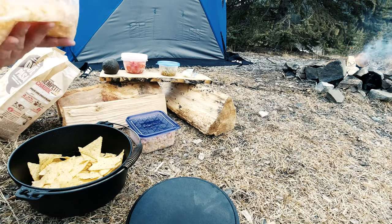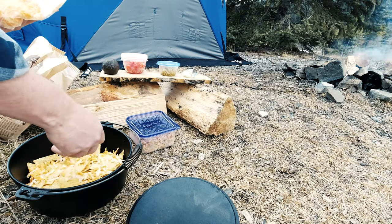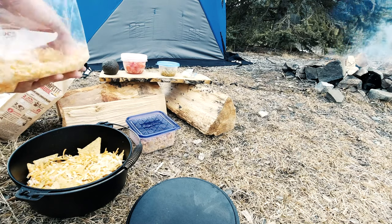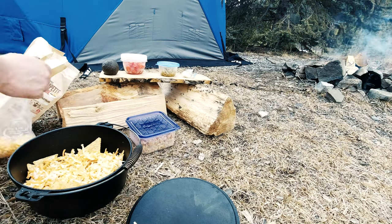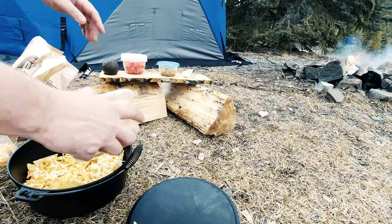Should be good. Hungry. Rain's held off pretty good. Just had a little drizzle. Got the drone up, had a drink. Wind's been pretty kind, so that's good. We got the tent staked down anyway, just in case.